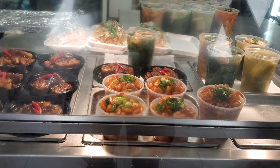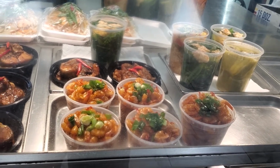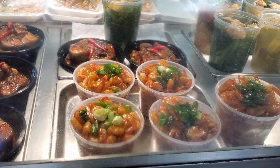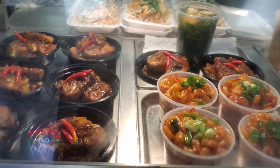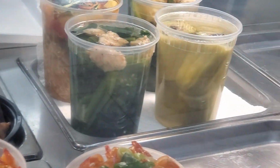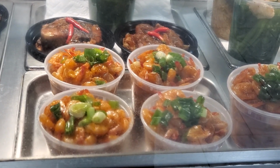All these are ready-made, to just heat up and eat. We have the marinated shrimp, caramel fish, shrimp, and soup, vegetable soup, bitter melon soup and vegetable soup. Now look, yummy, delicious. Yep.